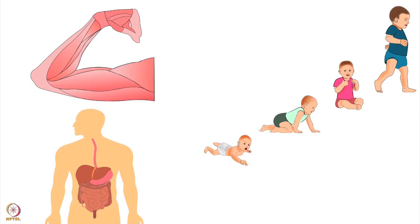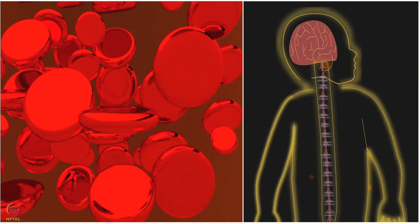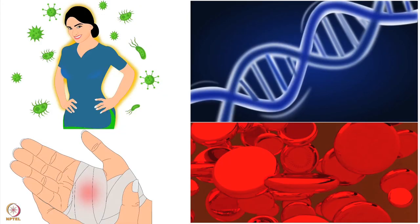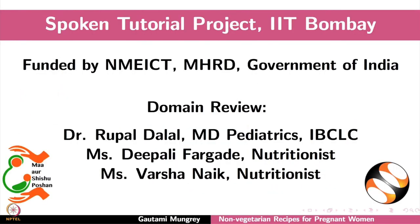It is important to remember that all these recipes are rich in protein, omega-3 fatty acids, vitamin A, vitamin B12, folic acid and iron, zinc, magnesium, sulfur and choline. This brings us to the end of this tutorial. Thank you for joining.